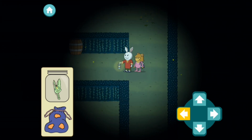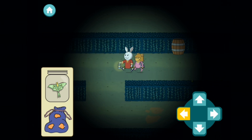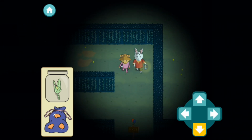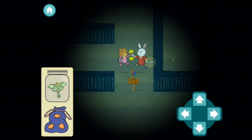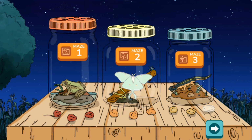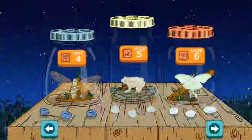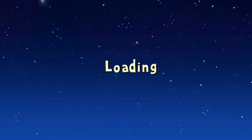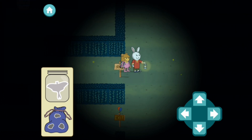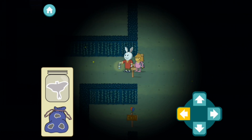We found everything. Now let's find the way out. We made it! We found three rocks and a Luna moth. Help DW and me find one Luna moth and three rocks.